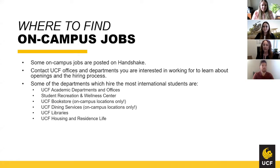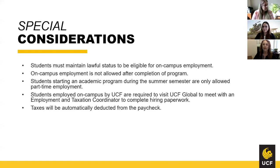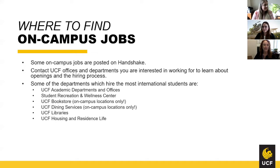I would say first check their website, because a lot of the different UCF departments will post their available jobs on their website. And just to keep in mind, some of the UCF departments that tend to hire the most international students would be your academic departments and offices. Of course, the Recreation and Wellness Center, the UCF bookstore, keep in mind that can only be the on-campus locations. The UCF dining services, again, only those located actually on campus. And then the libraries and housing and residence life also tend to hire a lot of international students as well.